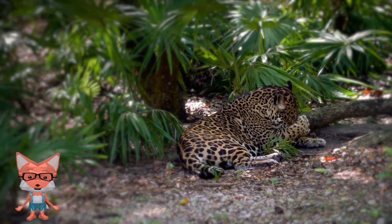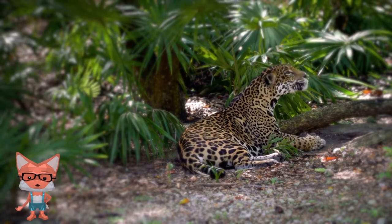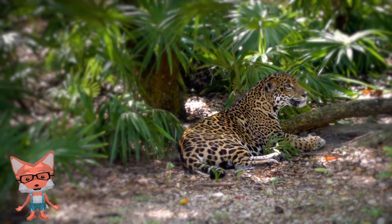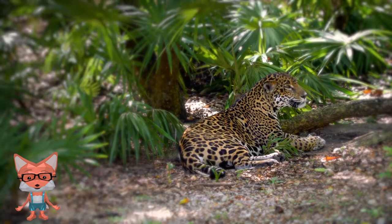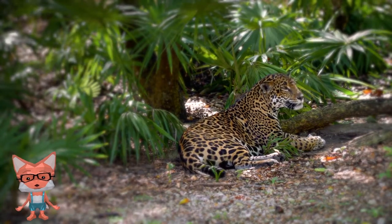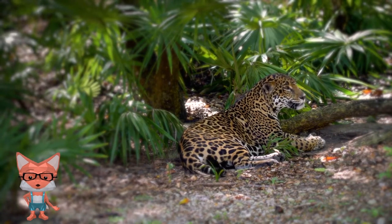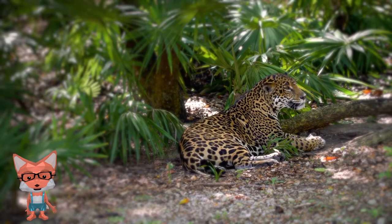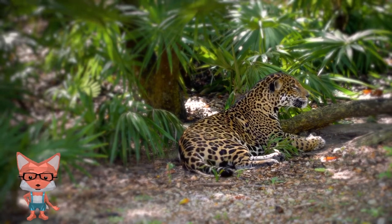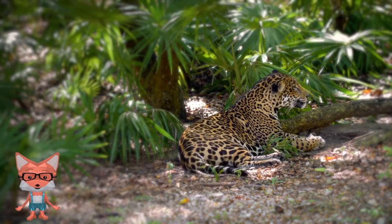Jaguars have beautiful spots all over their fur, kind of like big freckles. These spots help them to hide in the forest so they can sneak up on their prey. Jaguars are excellent swimmers. They love to splash and play in the water. They even hunt fish and turtles in the rivers and streams. They also have one of the strongest bites of all big cats. They can crunch through shells and bones with their powerful jaws.